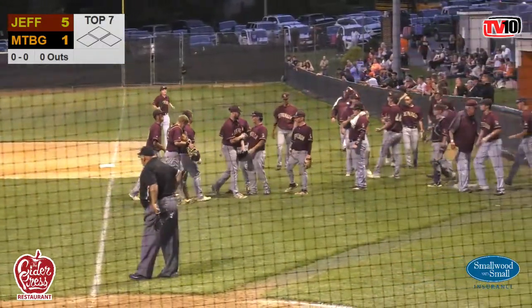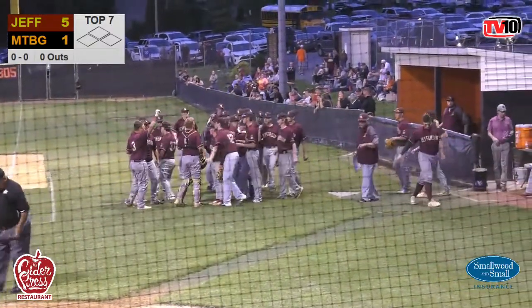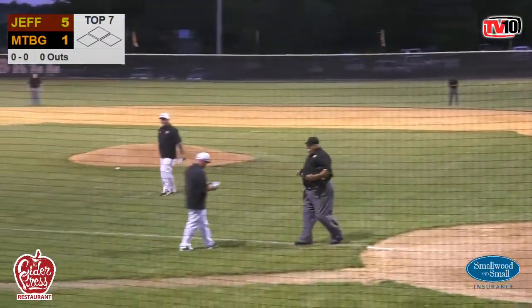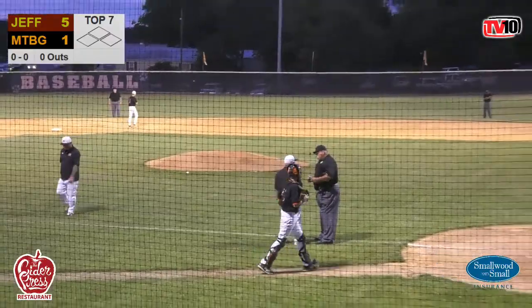Martinsburg does get a double with 1 out. The runner moves to third on a ball that got away from the catcher, and then a ground ball out brings in a run. But Martinsburg will need more as we head to the final inning of regulation. Your score, Jefferson 5 and Martinsburg 1.